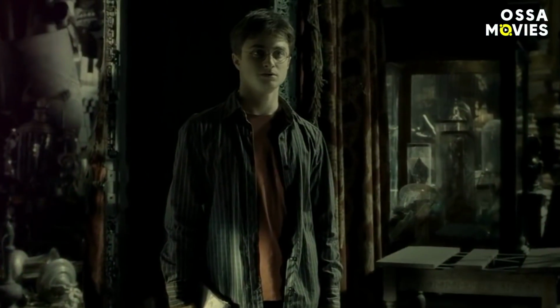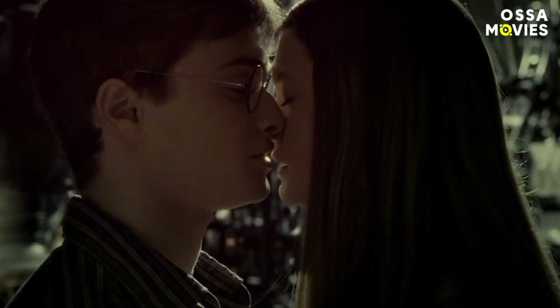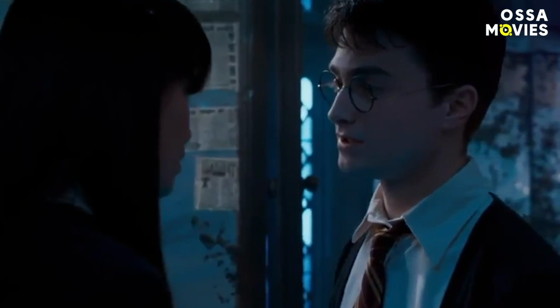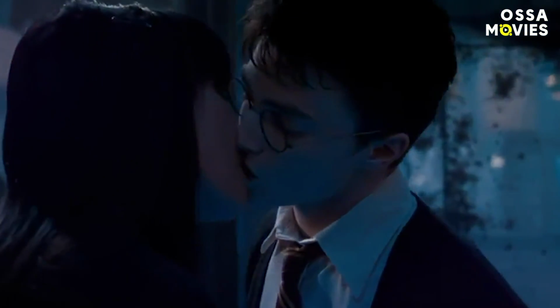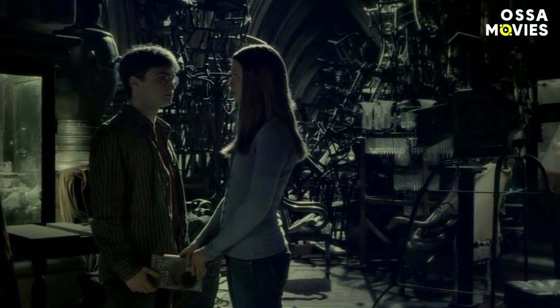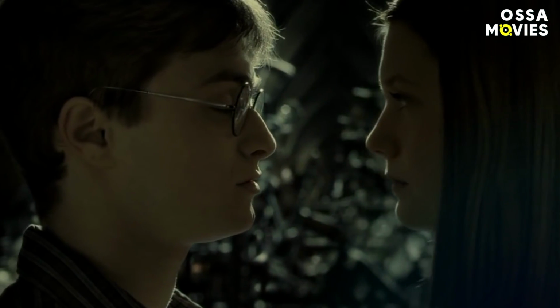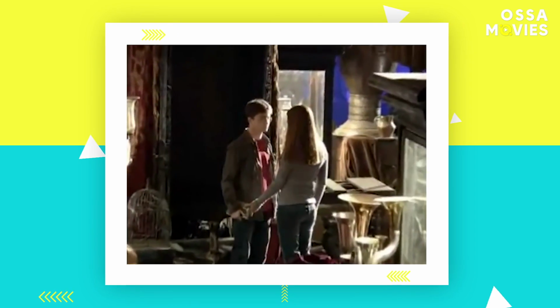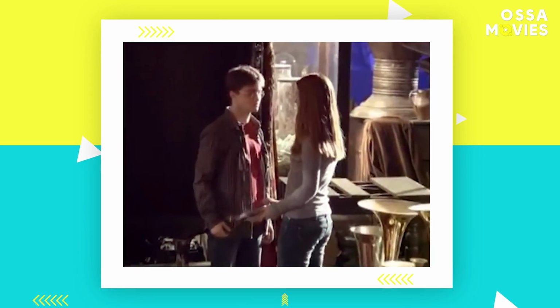Or maybe he was nervous about having to smooch a co-star? Daniel Radcliffe was no stranger to making out with co-stars on the screen by the time the Half-Blood Prince rolled around. But kissing Bonnie Wright was a new experience, and these things are never easy. Fortunately, the pair were able to put that awkwardness behind them and act like pros. Here you can see them at work.